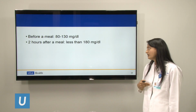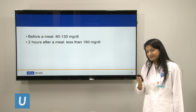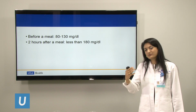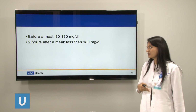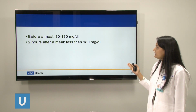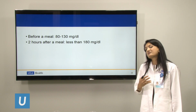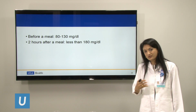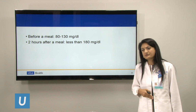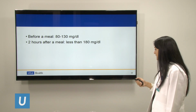So before a meal, typically we recommend 80 to 130. With my older patients, I bring that 80 closer to 100 because sometimes if blood sugars are less than 100, frequently it predisposes you to low blood sugars, particularly on sulfonylureas or insulin. But 2 hours after a meal, blood sugar should be less than 180 milligrams per deciliter. I do emphasize that please don't check blood sugars within 2 hours of eating. They will be high. So to get a better number, wait at least 2 hours after eating. These are, by the way, guidelines from the American Diabetes Association.